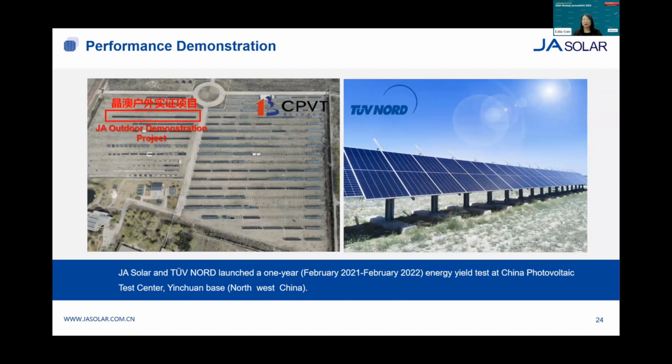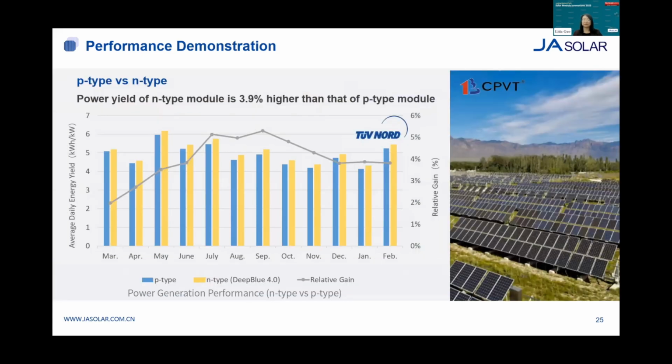Next, I'd like to show you some data from our demonstration project. We compared the performance of P-type and N-type Deep Blue 4.0X modules. The data shows the power yield of the N-type module is 3.9% higher than that of the P-type module, which is the blue one.